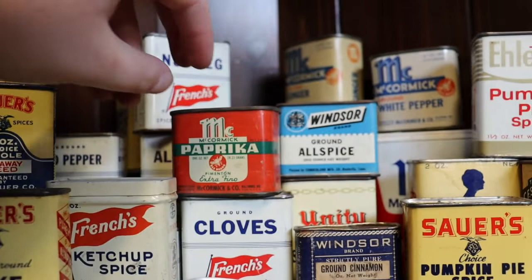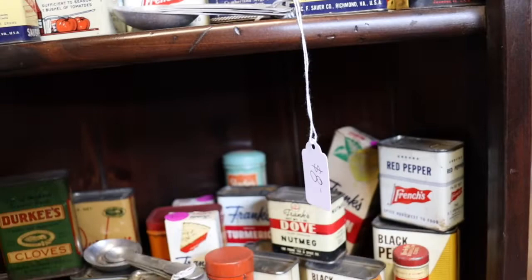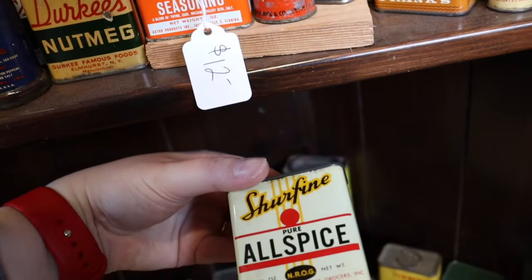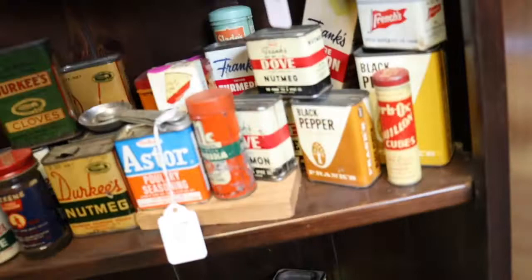And you could do these for different holidays. I think it would be fun to get a pumpkin spice tin for Thanksgiving time. Look at the allspice. I mean, they just don't make these things anymore. I love the lines on that tin. I think that is incredibly cool. There's just so many tins here. You can never see it all in one visit. There's just so much to see.